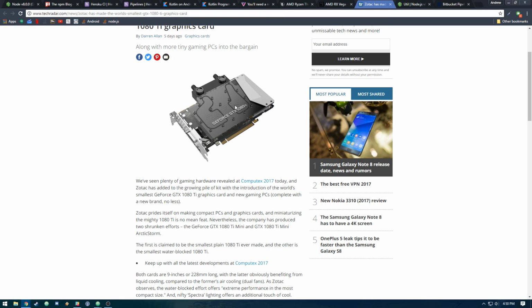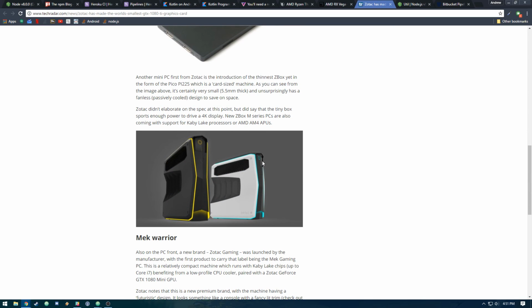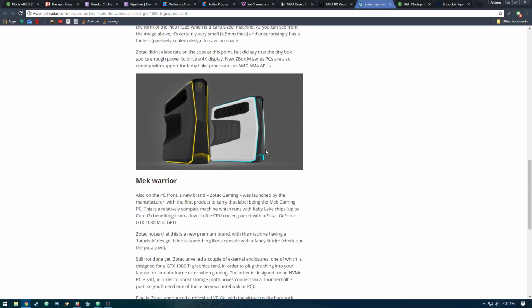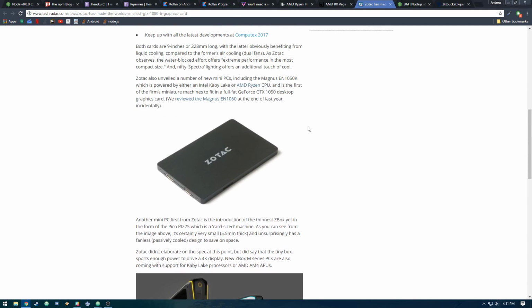That's pretty impressive. It's really stripped down, but Zotac will probably come out with a small PC with that built into it. I'm sure that's on the way soon. They have a bunch of miniature cards and mini console size PCs, console killing PCs, and cases like that. It'll be interesting to see what builds come along with this small of a card.